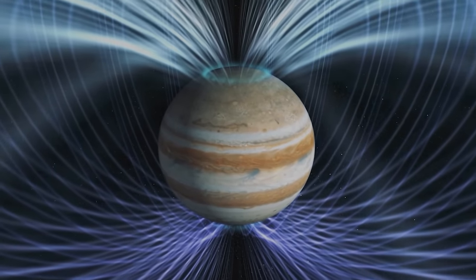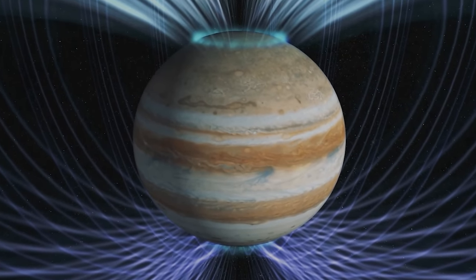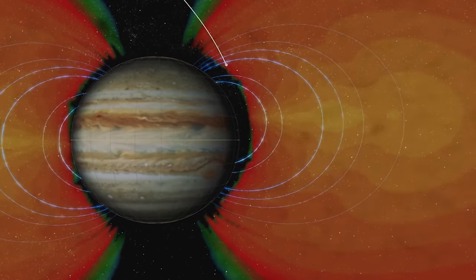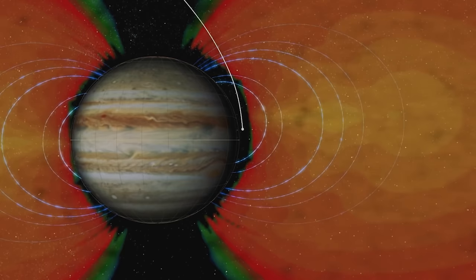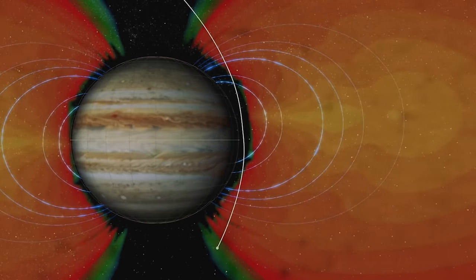Jupiter's radiation belts pose one of the biggest problems faced by Juno scientists. They exist within the enormous magnetic field that surrounds Jupiter, with its magnetosphere trapping and accelerating particles. It produces intense belts of radiation, similar to Earth's Van Allen belts, but thousands of times stronger.